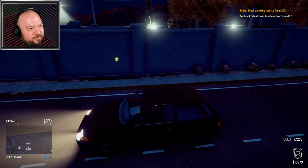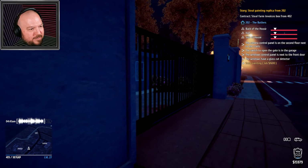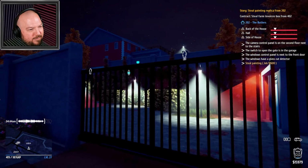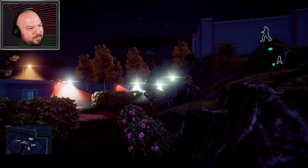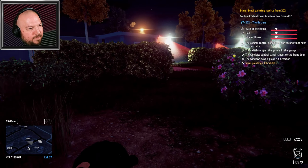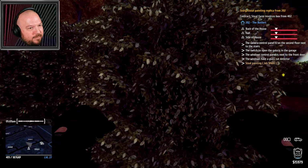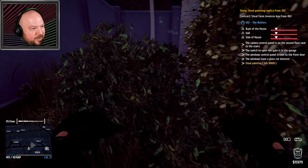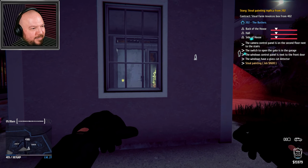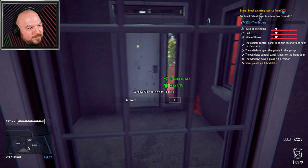Oh, it's right there? There's at least 3 security guards. Can't get in that way. I can sneak in right here though. How do I open that gate? Switch to open. The gate is in the garage. It's not right here? Shouldn't it be right here? Is there nothing in here?